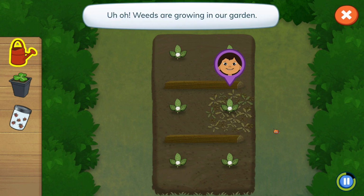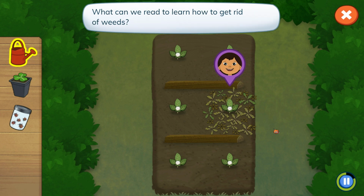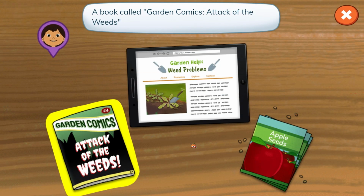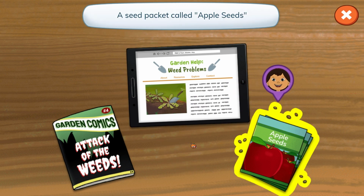Weeds are growing in our garden. Weeds will stop our plants from growing. What can we read to learn how to get rid of weeds? Which of these will help us find out how to get rid of weeds from our garden? A book called Garden Comics, Attack of the Weeds. A blog post called Garden Help, Weed Problems. A seed packet called Apple Seeds.